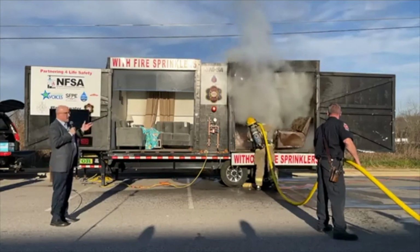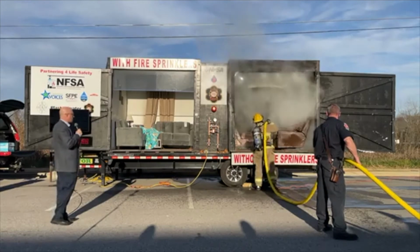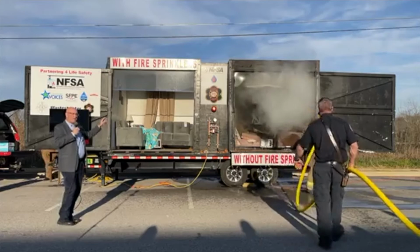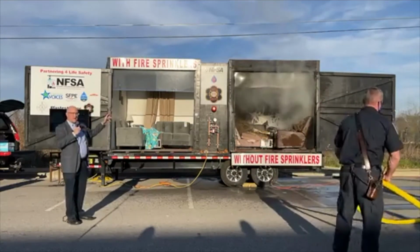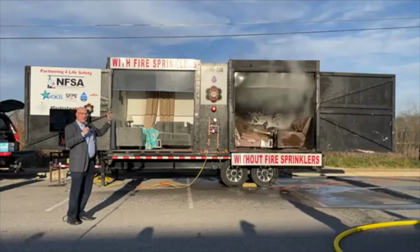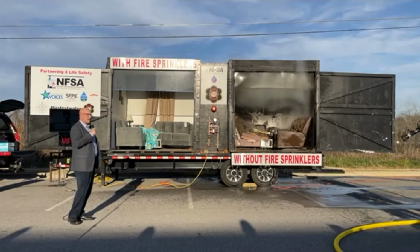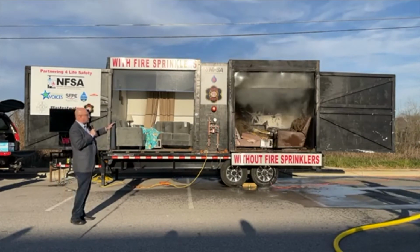And so with this now, this puts our firefighters at greater risk. It puts our citizens at greater risk. And this is what we know is destroyed. Everything in this room now is destroyed. That would have put that smoke out, and we know that furniture would fill up a 3,200 square foot house in less than 5 minutes. And again, this is destroyed.